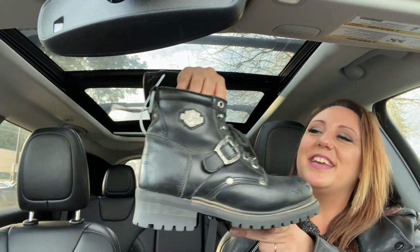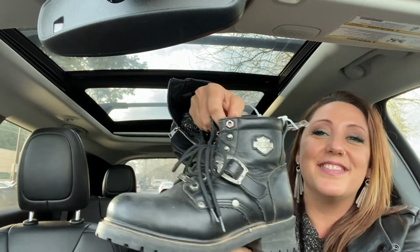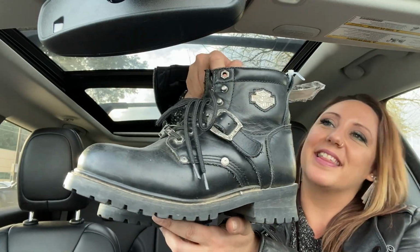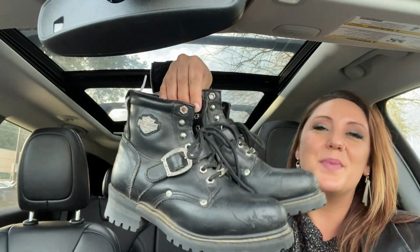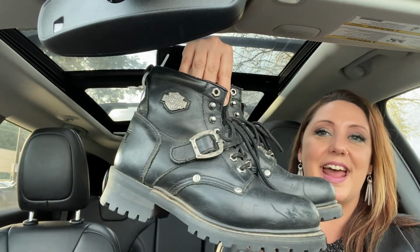I also got a really good gift for my friend Michelle. She loves Harley Davidson boots, and these are her exact size, you guys. I can't believe it. The odds of finding the perfect pair like this in her size. It was meant to be. I was supposed to stop in there today. I got these for only $19.99.